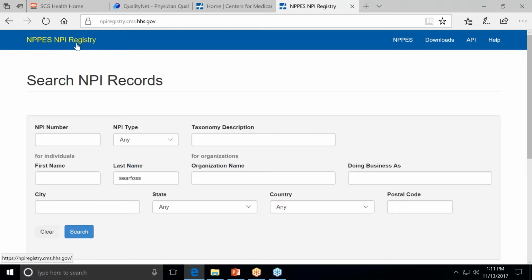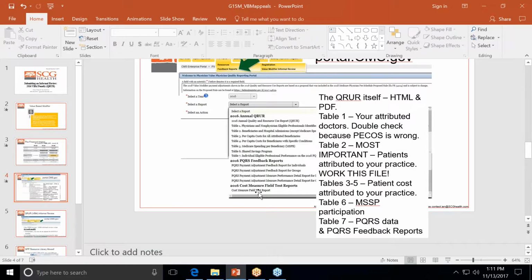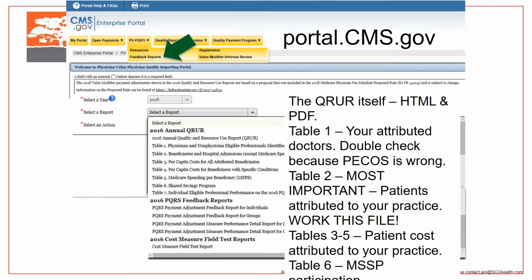Now, I just want to briefly go back to this file because I do think it's really interesting to talk a little bit more about Table 2. Table 2 lists all of the beneficiaries or hospitalizations, as Gina mentioned, and also includes a number of chronic diseases that they're following. So COPD, asthma, heart failure, diabetes, some things that you actually may not know about your patients. But Gina, how do patients get attributed?